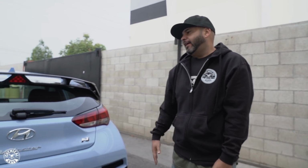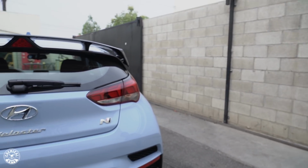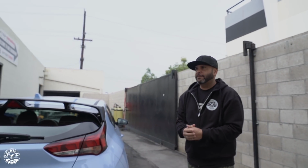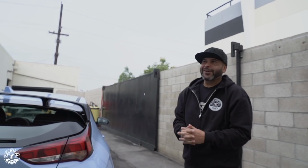The N, a lot of people don't know what it means. Yeah, I was going to ask that same thing too. So that was actually coming from the Nürburgring. That's one of the places where Hyundai is doing a lot of their testing, and it's also a main city where they do some of their development, but I can't remember the name of it. It's some unique name, so I'll have to look that up. I thought it stood for like noise or something. It might be noise. Yeah, I like that.